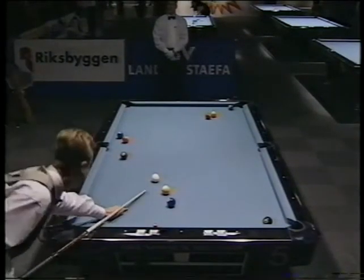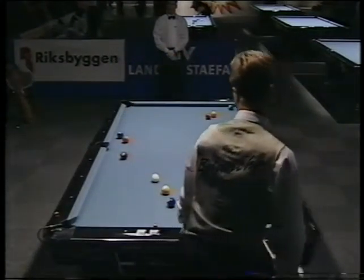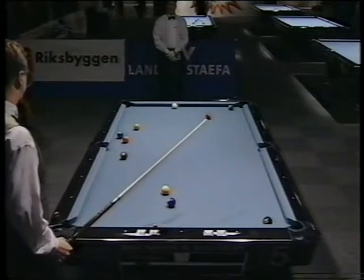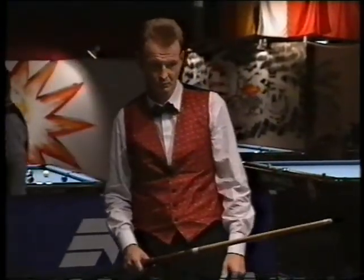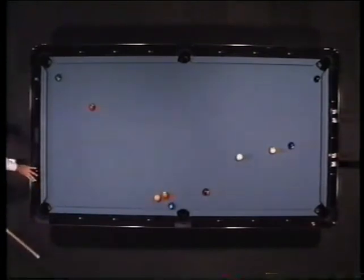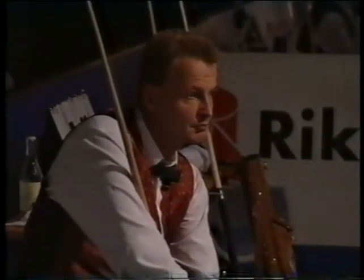Tom Storm will probably attempt to safe at this as well. Usually among top professionals, if you can't run the table or have any easy way of pocketing the balls, you're rather safe than sorry. Rolf Alex, incidentally, has played a fantastic tournament and definitely has made his mark in the world elite.